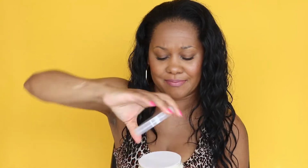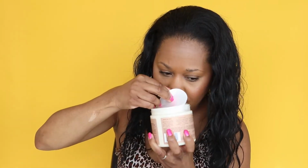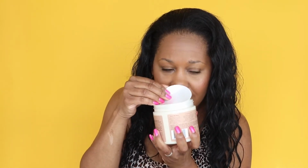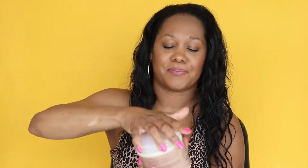Let's see how it smells. You guys know I like to smell stuff. Let's see. It smells pretty good. What is it? It almost smells like a fruit. Hold on. It smells like something I smelled before and I can't put my finger on it, but it's a nice smell. I actually like it. I like the smell of this. I can't really explain what it smells like, but it smells good.